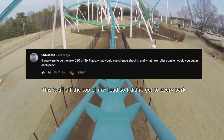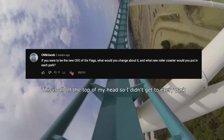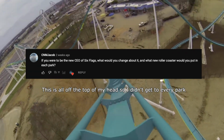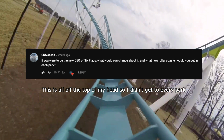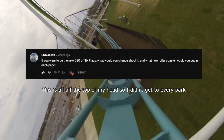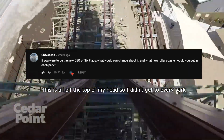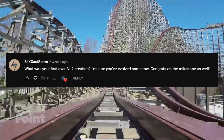If I were the CEO of Six Flags, what would I change and what coasters would I add? Frontier City and Great Escape, give them an RMC Raptor, give New England an SNS Air Launch, RMC Roar at Six Flags America, and a Taiga-style Intamin Blitz for Great America, which is unrealistic in terms of Six Flags now, but I guess in this hypothetical situation I'm the CEO, so whatever.